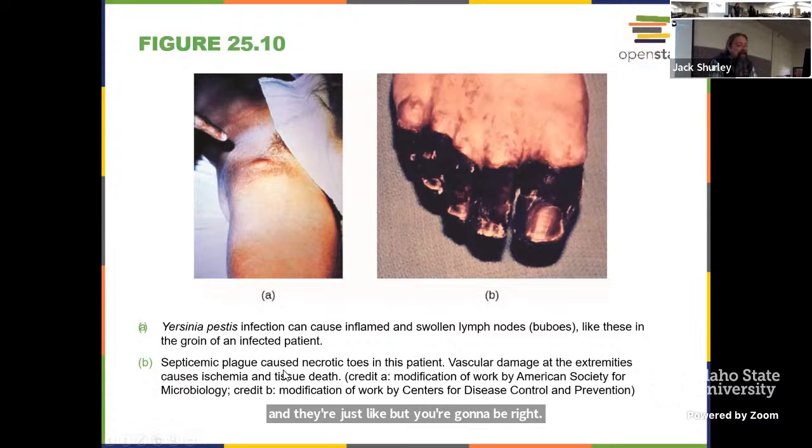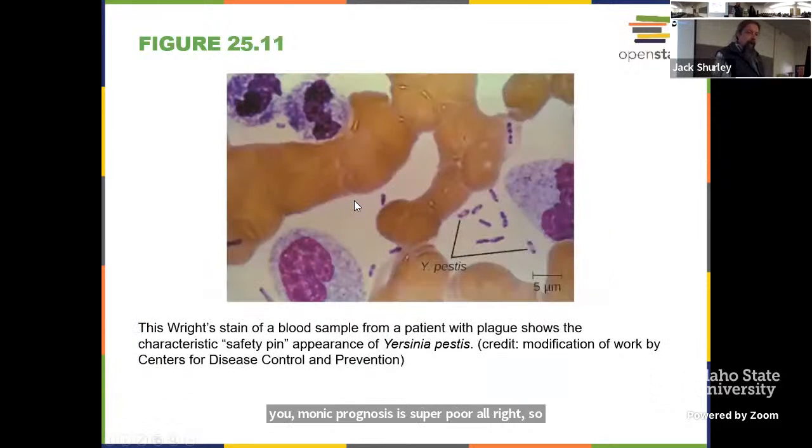So septicemic, here we can see necrotic toes. There's vascular damage. There's all sorts of issues. And as I said, if we progress and are thinking septic or pneumonic, prognosis is super poor, all right? So bad news.